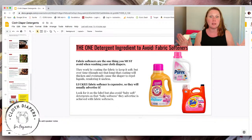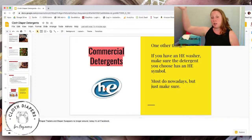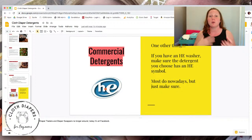So stay away from anything with fabric softener on the label. Also, I said I was going to give you a quick note about HE detergent. When we were talking about soap earlier, we were talking about how if you have a bunch of water softener and soap, it makes a lot of bubbles and your washing machine isn't able to wash it away. This is especially true with HE washing machines that use the least amount of water possible. So that's why they make HE detergent, because HE detergent will not foam the way that regular detergent will.